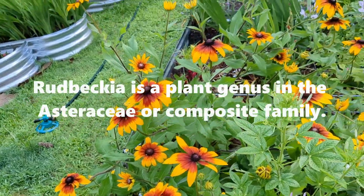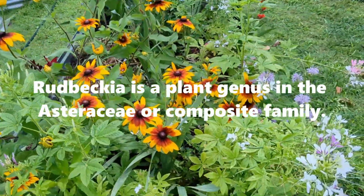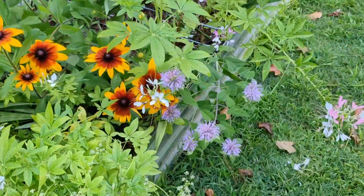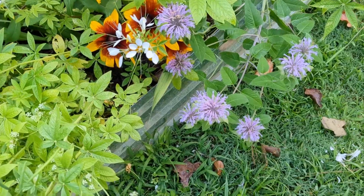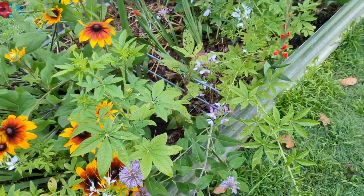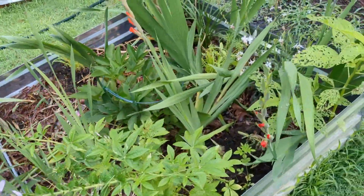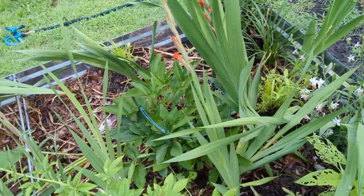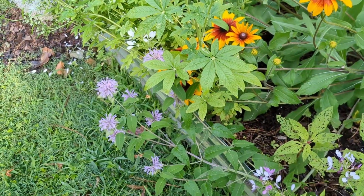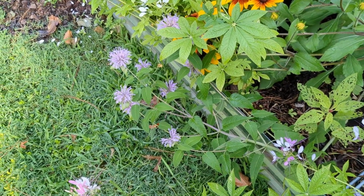And look at this Rebecca. It has taken over. I think it's the only thing that can give the Cleome a run for its money. And there's some bee balm. Now the bee balm last year I planted outside the fence, and the deer ate it, so I didn't think I was going to have any come back. So I was surprised when that bee balm came back, but I love seeing it. It's true to its name, the bees do love it.